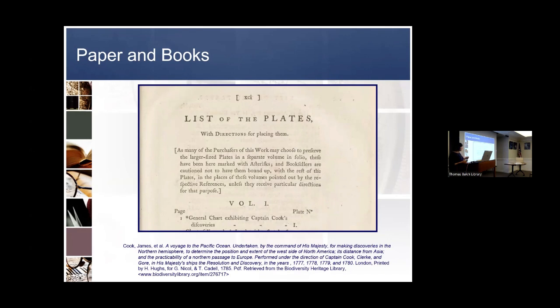And also it's something to consider that sometimes when you find plates from books for sale, like at a flea market, you always think, well, they were torn out of books. It's not necessarily the case. They may never have been bound into the book in the first place. So just something to keep in mind.